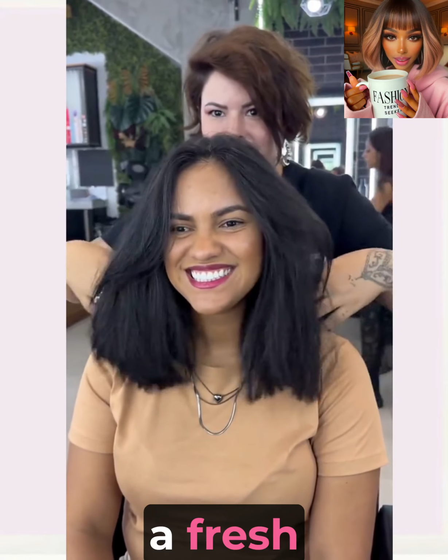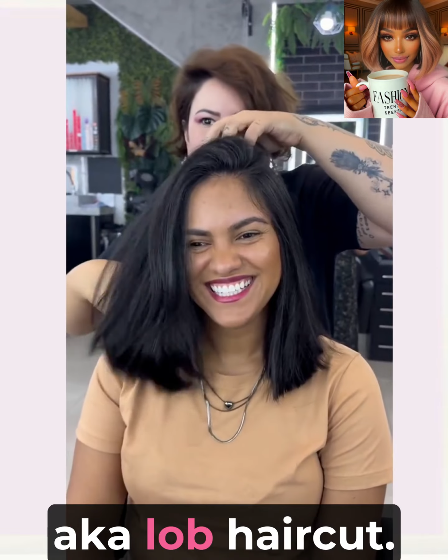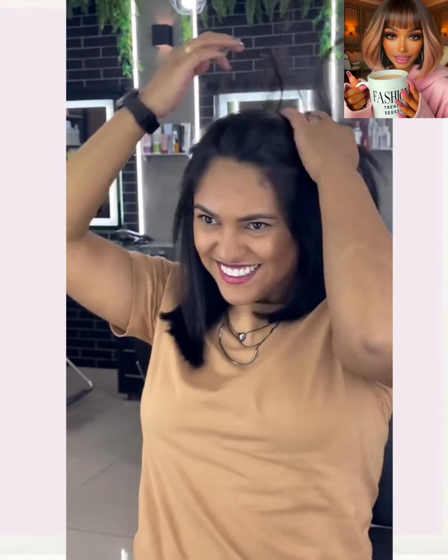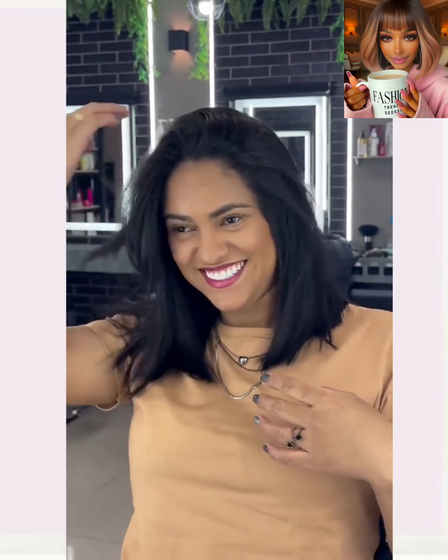She gets a fresh shoulder length bob, aka lob haircut. Beautiful smile to match the cut. Very nice.